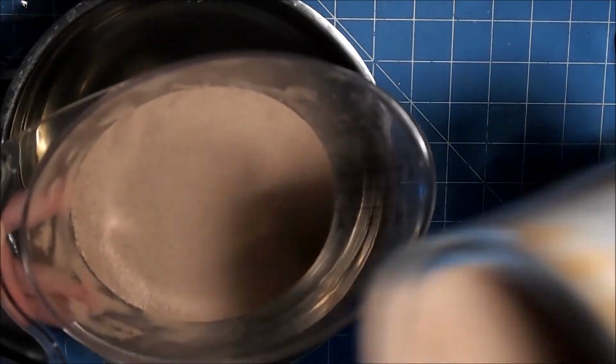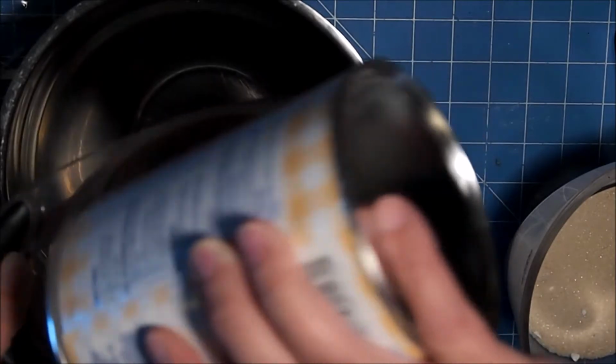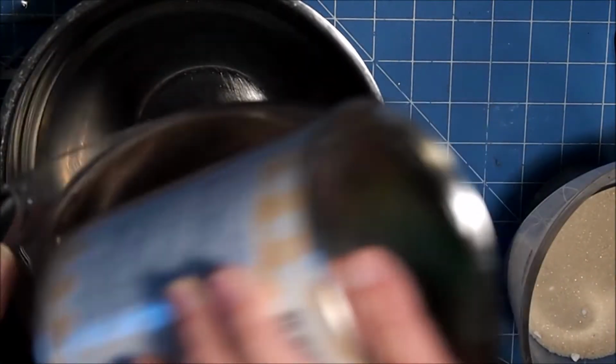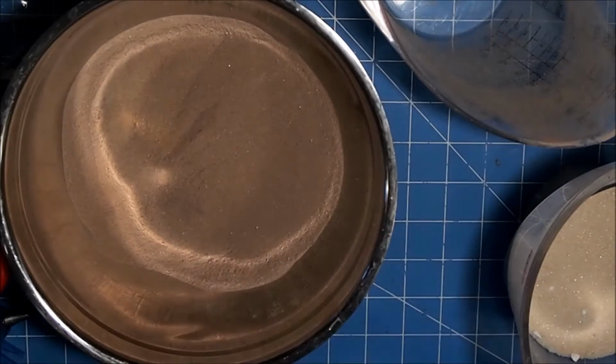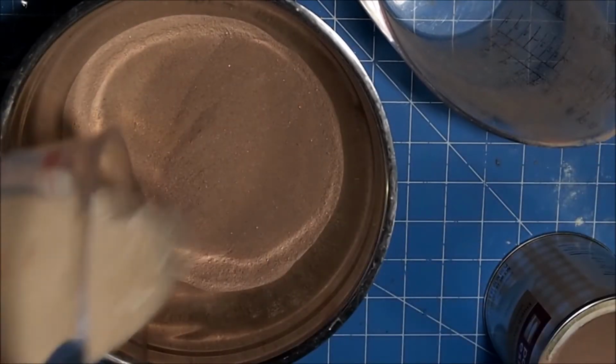Sorry, it's kind of dusty, isn't it? Okay. Just about 2 cups. Okay. So we have 2 cups of that. We have 1.5 cups of sugar, and I already have that measured out.